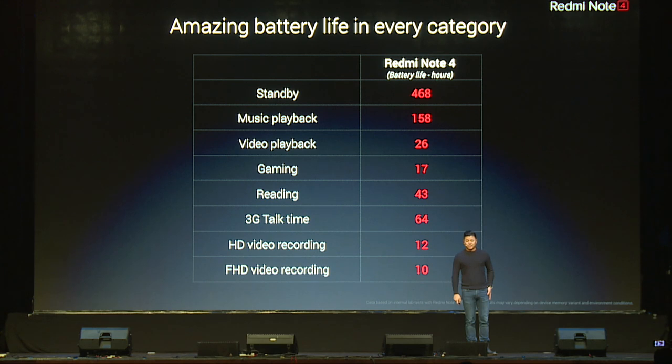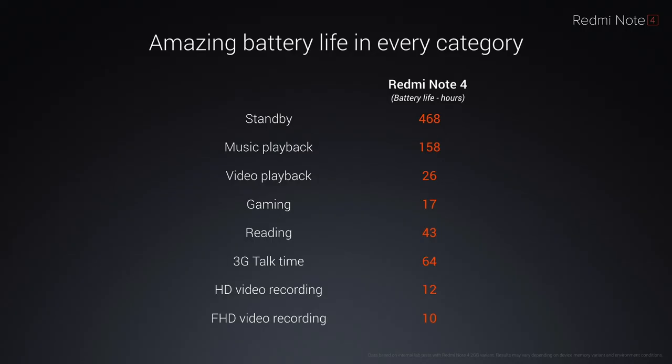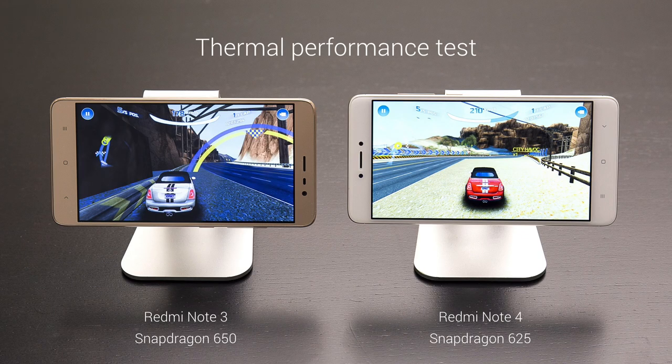In our lab test, Redmi Note 4 has amazing battery performance across different categories. 17 hours of non-stop gaming, 12 hours of non-stop HD video recording, and 10 hours of full HD video recording. Redmi Note 4 takes thermal performance to a whole new level. We ran a 30-minute intensive 3D gaming test using Asphalt Nitro. On the left, we have Redmi Note 3. On the right, we have Redmi Note 4.